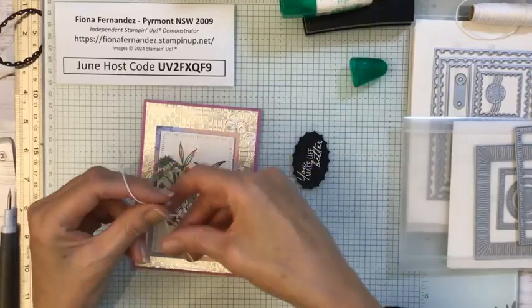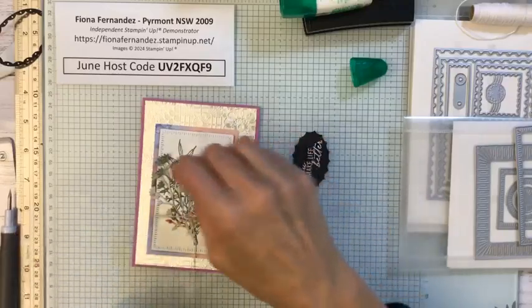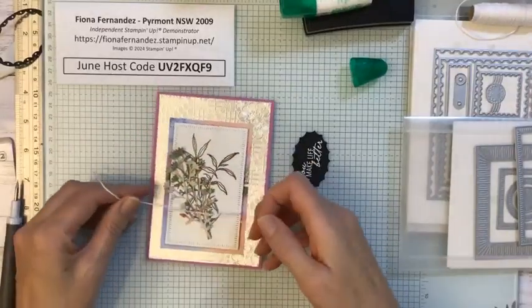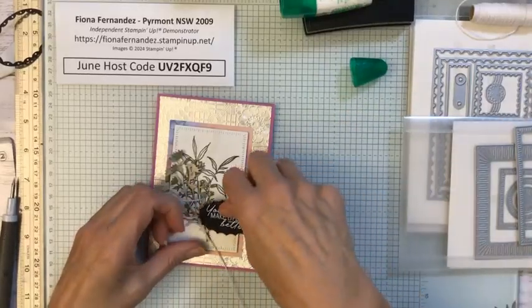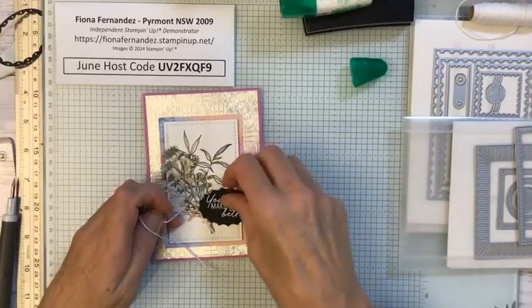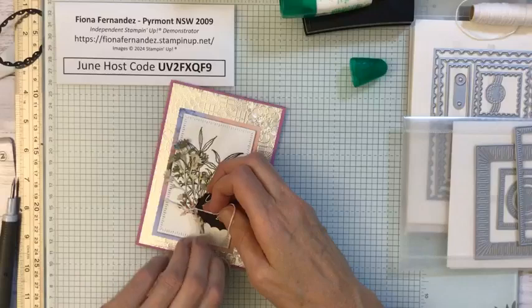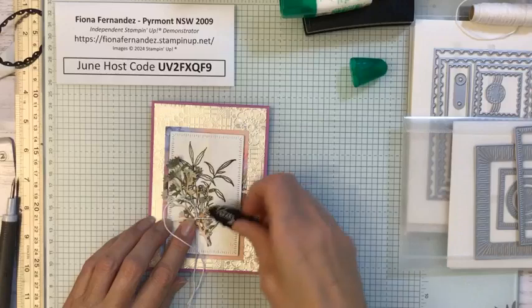What's it doing? Something's not right. Being bow challenged. And that's going to go about there. There. And then we'll tie our bow there.